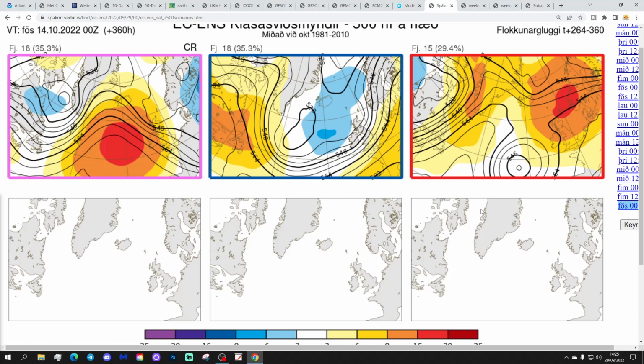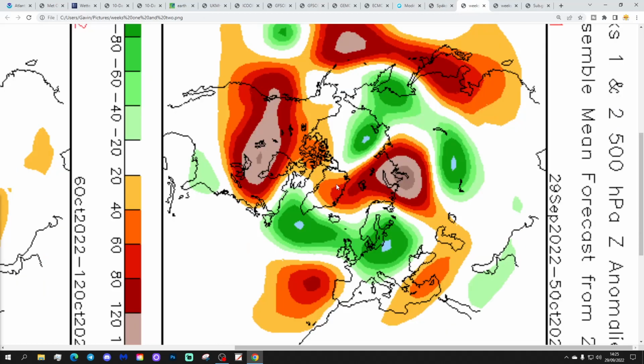Most of the options still seem to involve high pressure with the ECM ensembles through the second week of October, but where that high pressure sits is going to be very, very critical as to the feel of the weather, I think. GFS reads you finally.